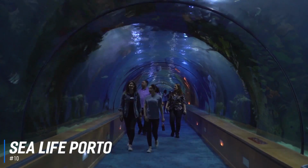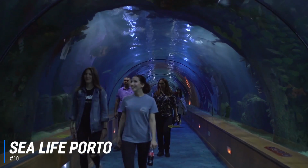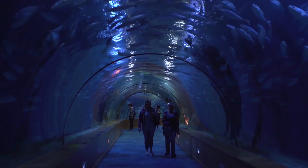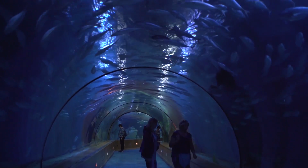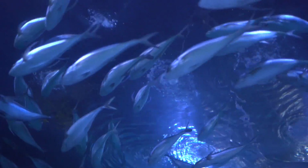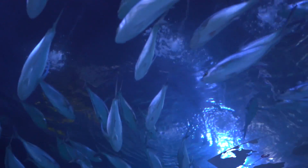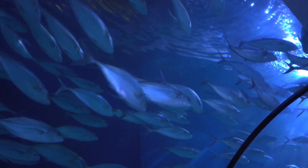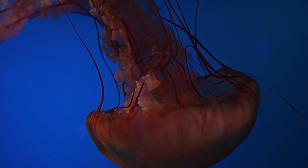At number 10 is Sea Life Porto. Sea Life Porto was opened in 2009 and is a conservation-minded aquarium participating in habitat protection and breeding programs. Teeming with aquatic life, there are more than 5,000 marine creatures that call this aquarium home, including sharks, jellyfish, seahorses, and starfish. There are 31 different aquatic habitats to see, and with a mesmerizing ocean tunnel and feeding sessions, visitors can really get to know this undersea environment.